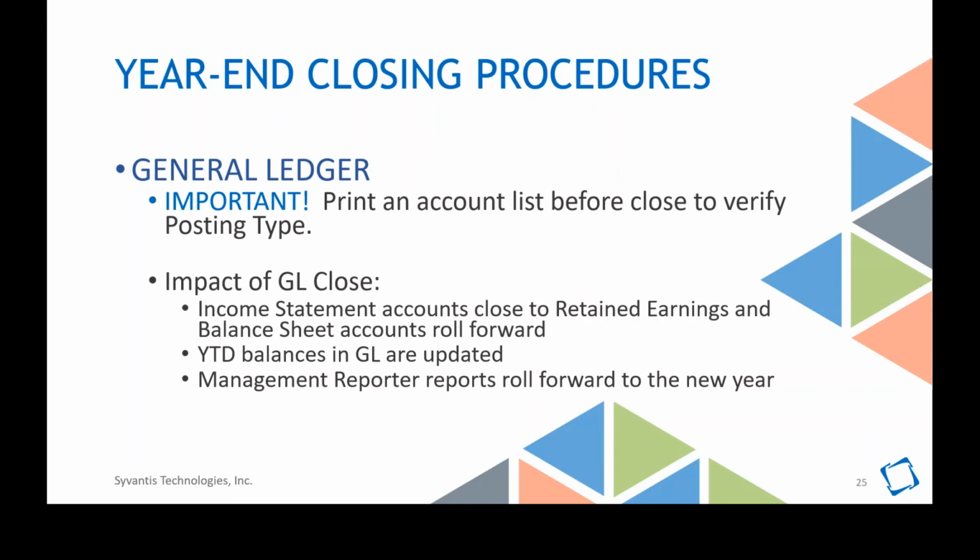And last but not least, I've got to do my GL close. So the most important thing to remember about GL close is to review your account list to verify posting type. Every year for 20 years, I've had at least a couple customers call kind of panicky because they closed retained earnings improperly. Good news is we can fix it fairly easily these days, but I just want you to know that it'll take a little stress off of you.